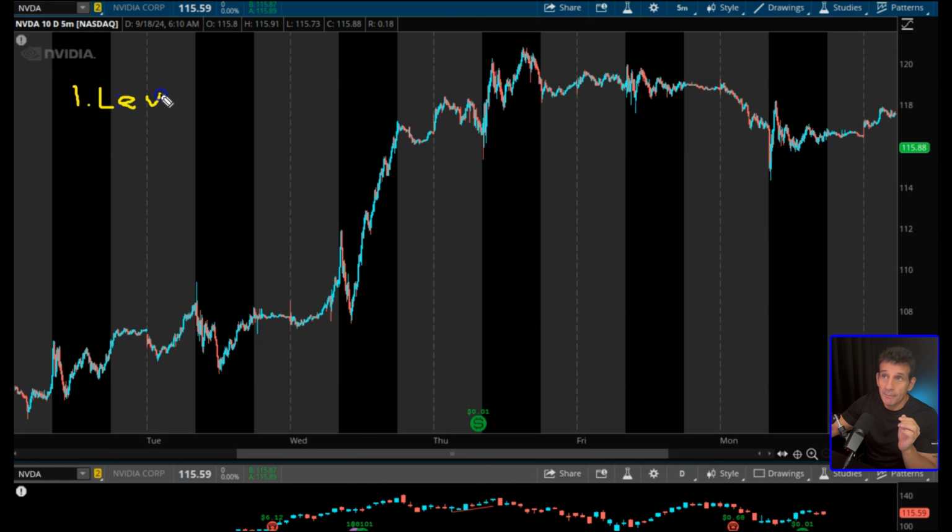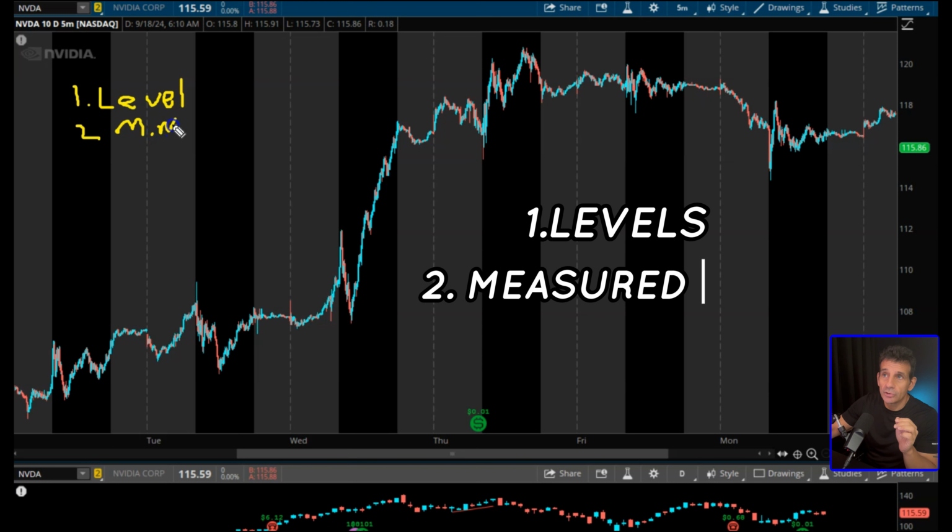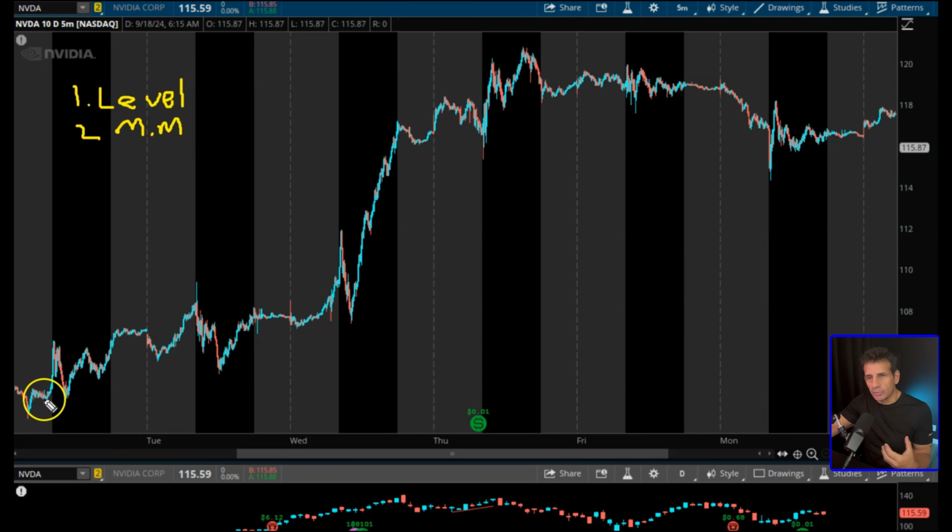I'm going to try to write this with a mouse, and I apologize if it doesn't come out very nice. Let's just put level. How about that? And number two is something I call a measured move. I'm going to put double M, like M&M, but it's the measured move. So first, let's talk about the measured move.